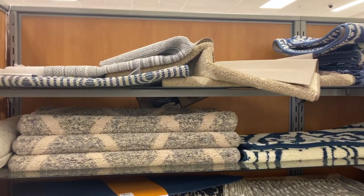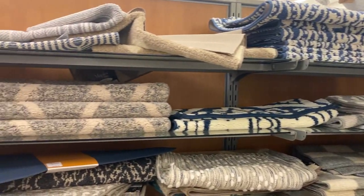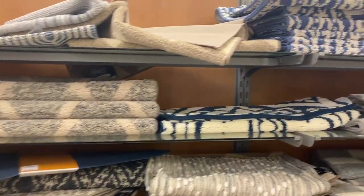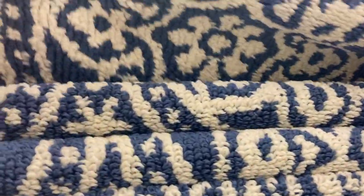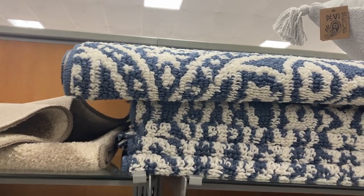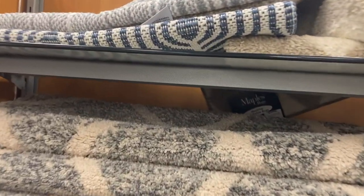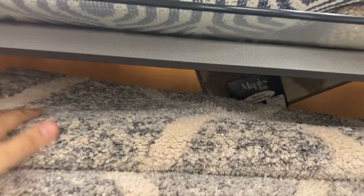Okay, so I'm seeing here there are a lot of blues and gray tones, and that's going to probably work well with the shower curtain, but it's a matter of narrowing down the pattern. So something like this, I think it's going to be a little bit too busy for the look that I want to achieve. Let's see, this is a little bit lighter, but it kind of looks like it would go more in a bedroom than in a bathroom for my style.